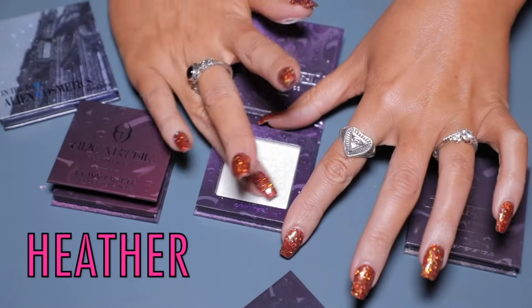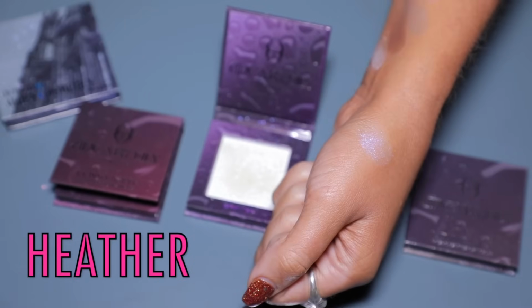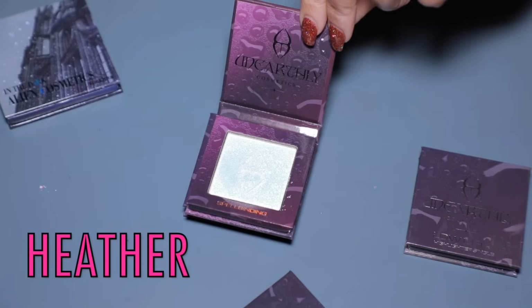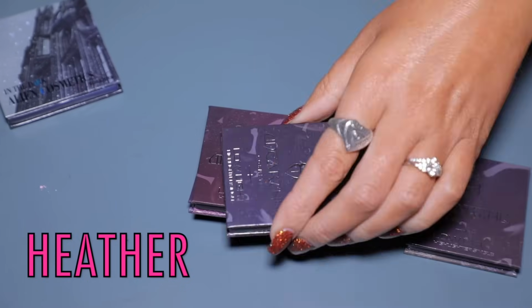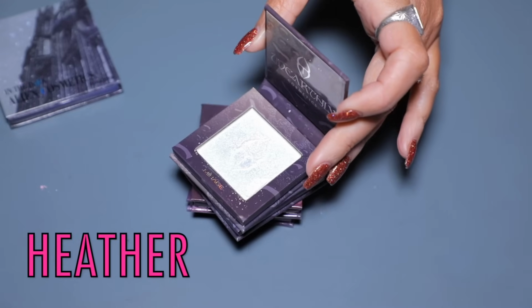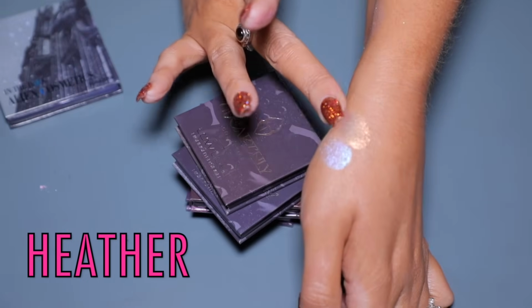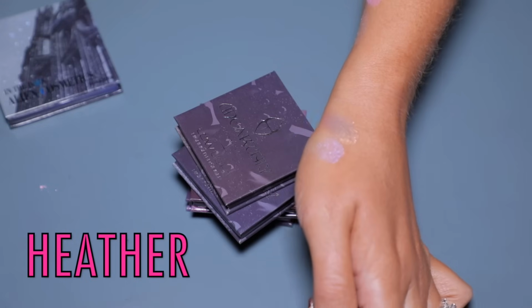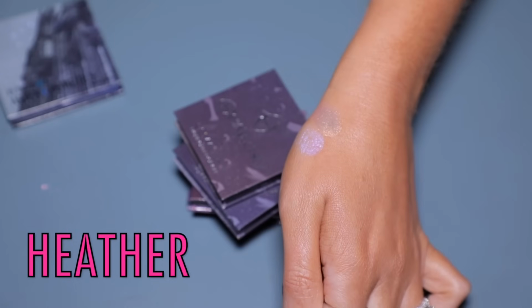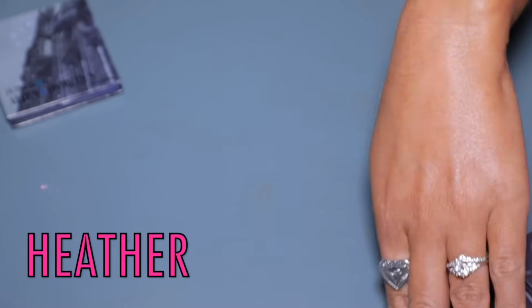But then we have Spectre, that is a multi-chrome purple, blue, white type of color. Spellbinding is probably my favorite. Which one was that? Was that the one that we already did? Yeah, that was Twilight. And then here we have Mirage. Again, I'm not going to swatch all of my collection, but I feel like we can swatch some. Mirage is super warm, super beautiful. These aren't going to be the best swatches. Again, watch my videos on these products if you want better swatches.